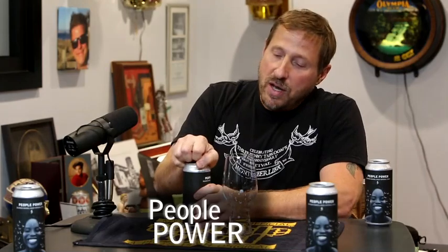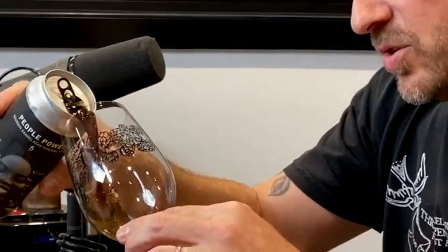Hey everybody, here we go. Now this is a really cool beer. We're calling this People Power. This is a fundraiser for the Vermont chapter of the ACLU.